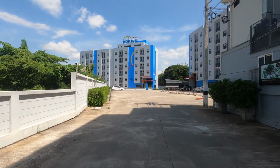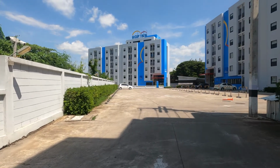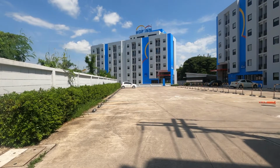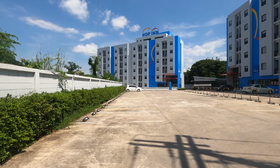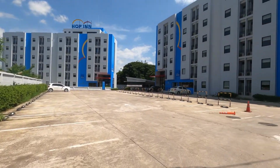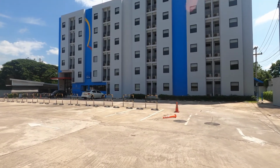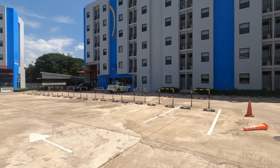So Hop Inns tend to be all the same style. Not quite all of them, but most of them are exactly the same style. That would be a typical Hop Inn building, and if they want to build a larger hotel, this is what they typically do. They build another building just the same. I've never seen one with 3, but I presume there will be somewhere.